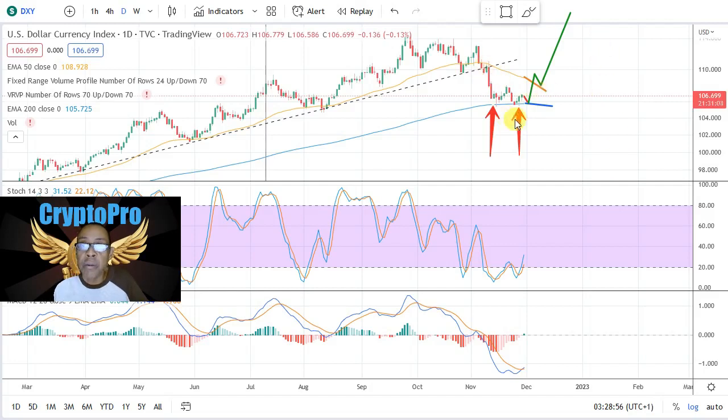So if this scenario plays out, then Bitcoin goes down. Now, there is a possibility that the DXY could fail the 200 EMA and start into its downtrend. I'm not convinced at all that that's going to happen, and I don't see any evidence right now that it will, even though other people are reporting that the DXY is going to start its downtrend. I disagree. Show me the evidence before I'll follow that argument.